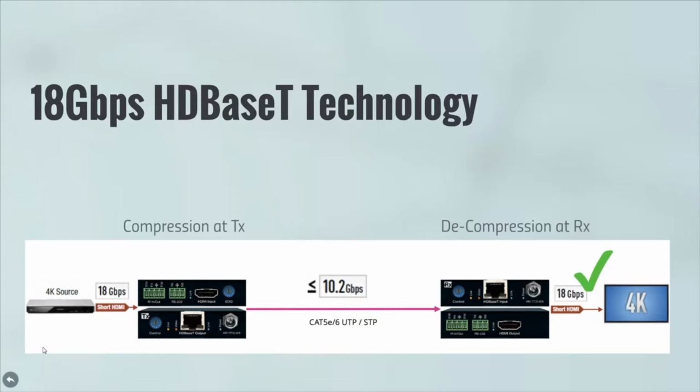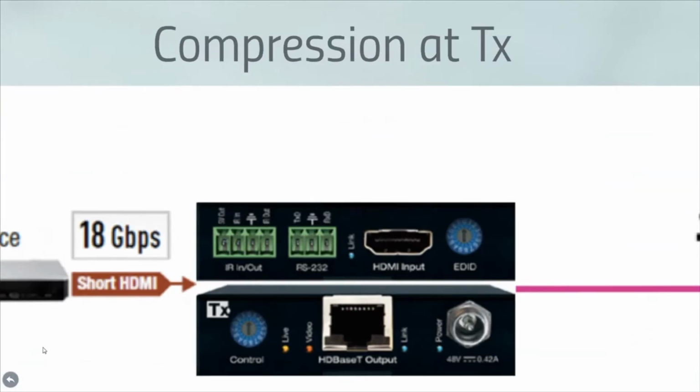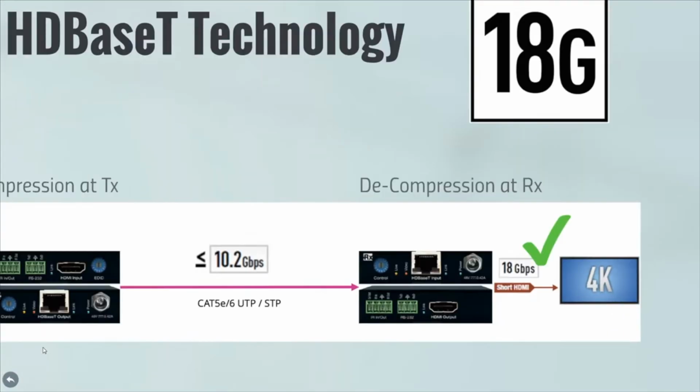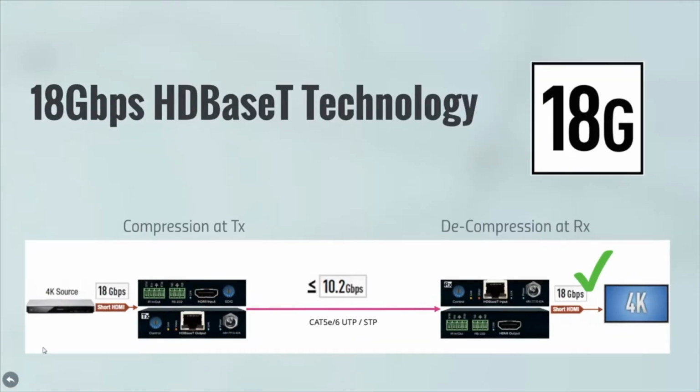You may be wondering how this is possible. How is it that the 4K source can output 18 gigabits per second and your display can receive 18 gigabits per second signal, making your customers happy, knowing that HD-Base-T has a maximum bandwidth of 10.2 gigabits per second for the HD-Base-T extension over the cat wire? Well, that is all due, thankfully, to compression at the transmitter, then sending the signal as 10G instead of 18G, then to be decompressed at the receiver so that you receive a full 18 gigabit per second signal.